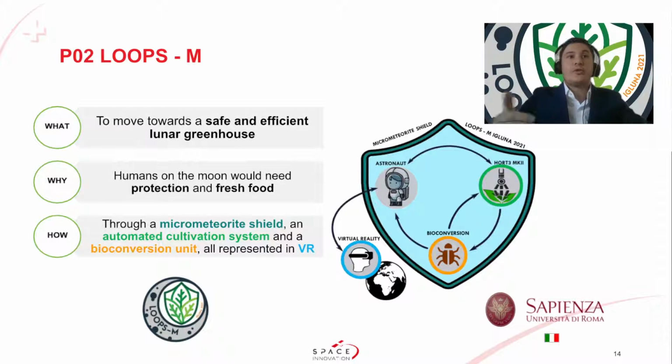This year, in fact, we worked on some main features of this lunar greenhouse, basically a micrometeorite shield, an automated cultivation system, and a bioconversion unit. All of these were also represented in a VR environment.